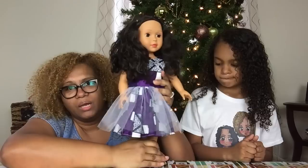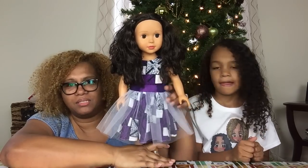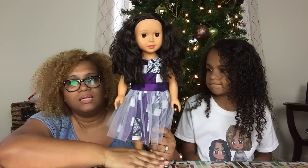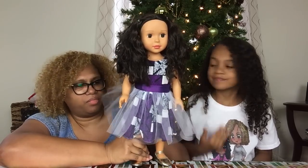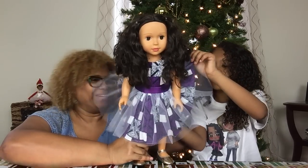this doll line was created by a mom, okay? It was created by a mom because her daughter couldn't find dolls that looked like her. So she created her own doll line so that her daughter can have dolls that look like her. So it's just an awesome thing that she's doing. Oh, she has undies, guys. Love the material. I'm not gonna show them.